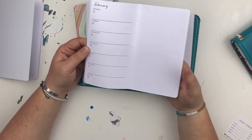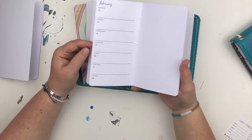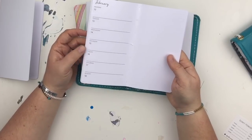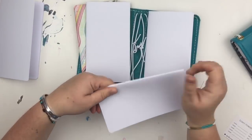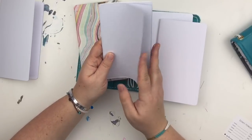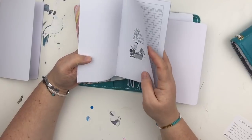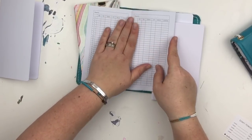So this is a fairly new sort of insert for me. As I said, I've been making my Kate Spade planner work for me in that kind of way. So yeah, we'll see how that goes. I think it's going to work really, really well. So that's that. This is a new insert. This is from Queen Mabel and Doris on Etsy. I've never used this before. This is a social media planning insert.